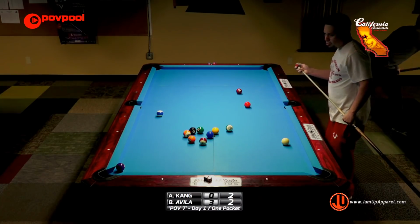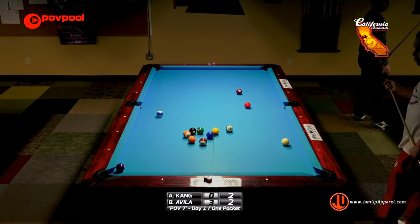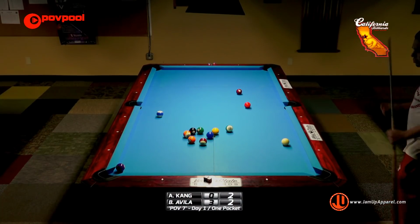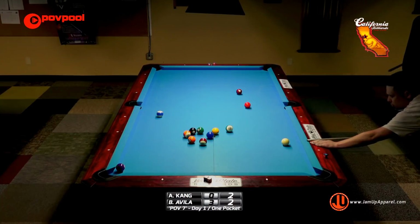A lot of these professional players, they do a lot of 2-way shots. Yeah. You know, where an amateur like myself just tries to make the ball, doesn't worry too much about the cue ball, or doesn't worry about hitting another ball.